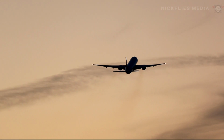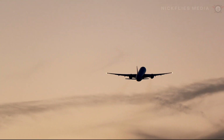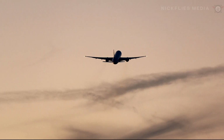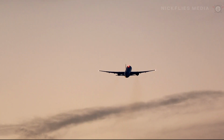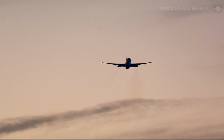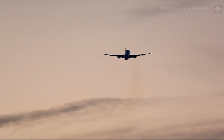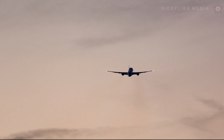Got the mighty 777 heading south. United Airlines 3800, they're on their way to Atlanta, taking the Ohio State Buckeyes to the national championship game. Good luck. Have a great trip. Have a great game, and hope you bring the championship home to Columbus.